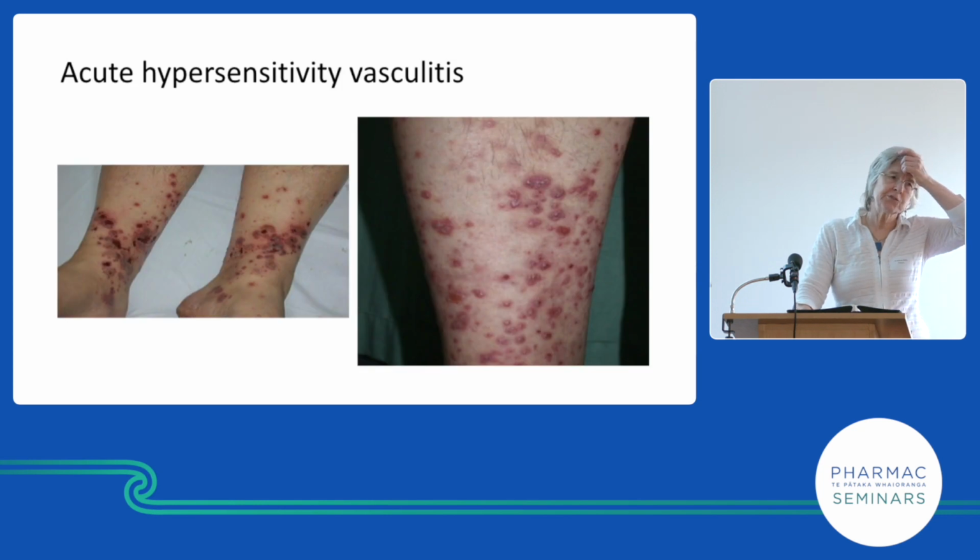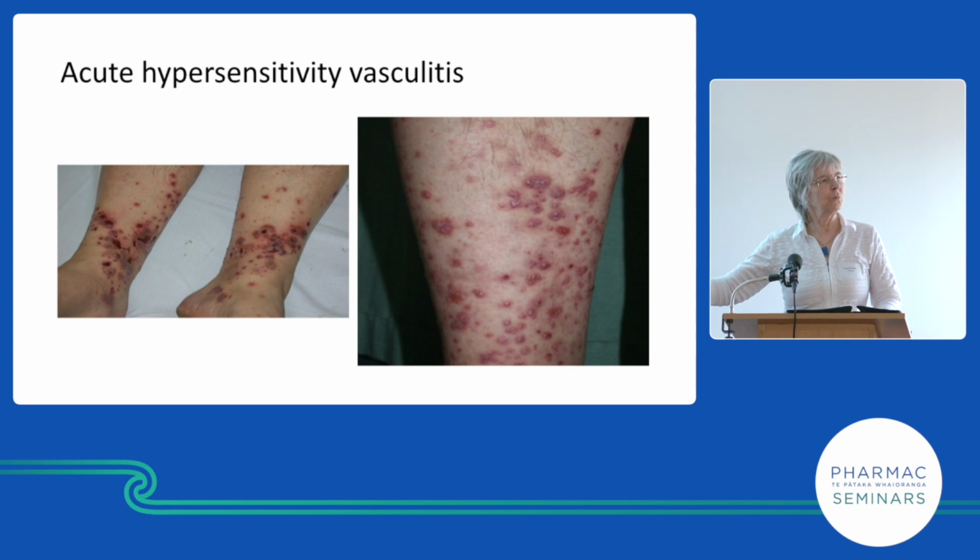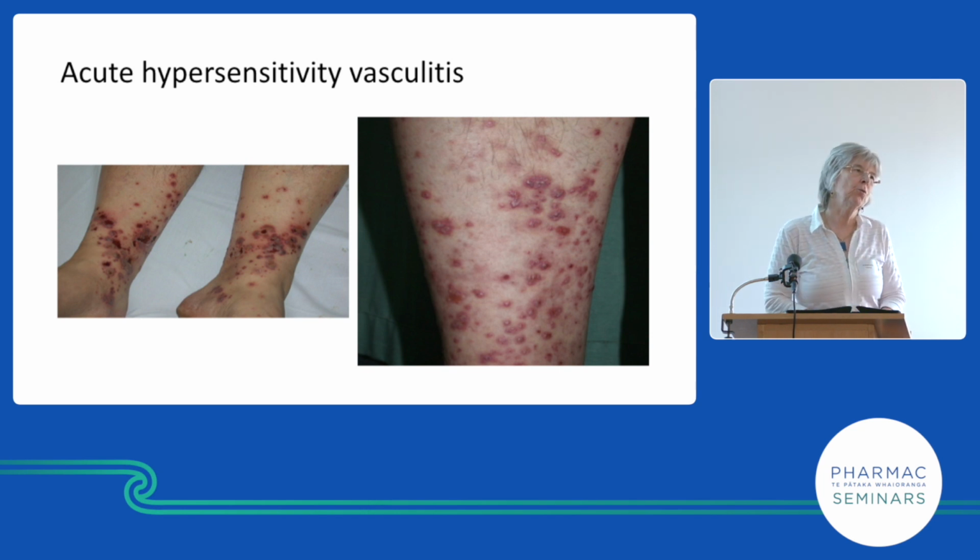Now, I see the person who's just a little bit unwell and has an acute hypersensitivity vasculitis. So we've got inflamed blood vessels due to immune complex deposition. So this is a reaction. So they had something and now they've reacted to the something with a vasculitis. These are small vessel vasculitises. We would see at least one patient a month presenting to our clinic with an acute hypersensitivity vasculitis. They're unwell, they're sometimes admitted to hospital, not always. And in half the cases we figure out what did it, and in the other half we never find out.